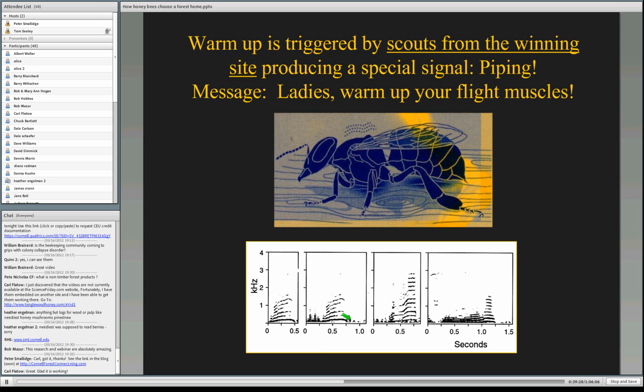And so these scout bees from the winning site come back and walk around, and every time they feel a cool bee beneath them, they will grab that bee, press their thorax against that bee, and make this piping sound, and it's telling the bee, warm up.